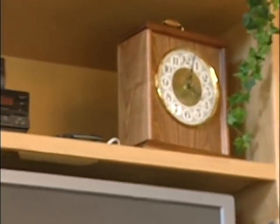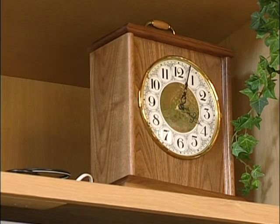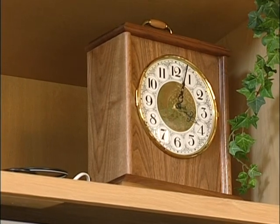Well, I make a lot of clocks, and you can see a sample of those around here. I don't see any there. There's one up there. There's one there that I made. I made about 10 of, I made 20 of those. And then I made a lot of other smaller clocks.